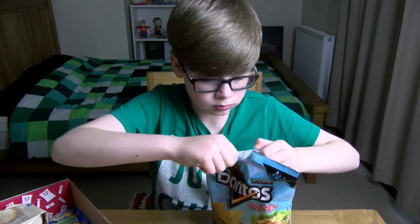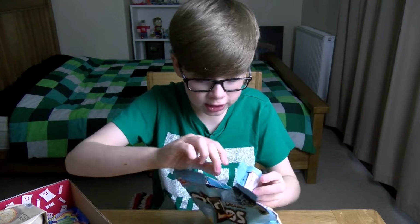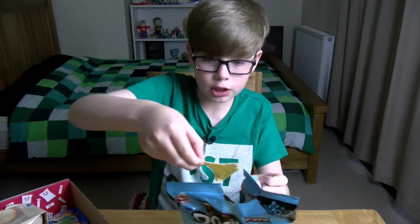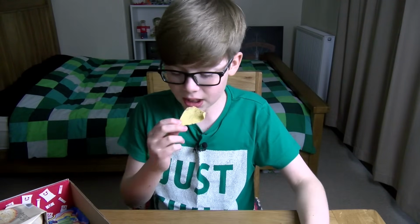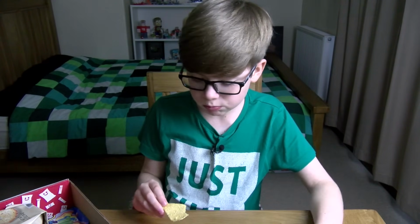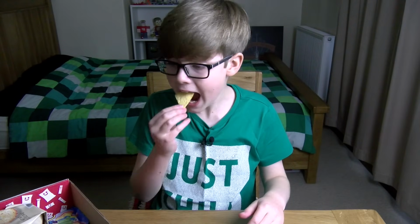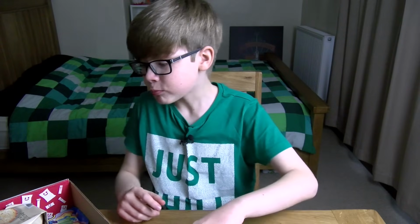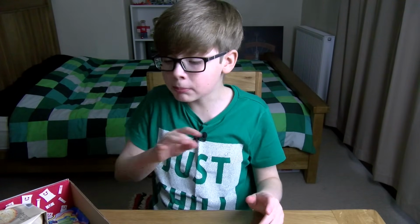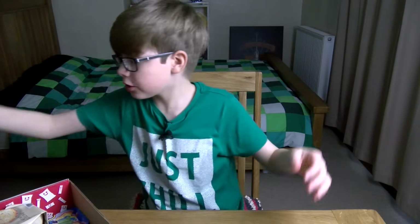Here we go. I'm in with the Doritos. There we go. Looks like a plain old Dorito, doesn't it? That's a Dorito. Tastes a bit different though, but it tastes nice. That's good. That is good. This is like, it's not Munchpak, it's Heavenpak. There's chocolatey stuff. I'll just have one more though.